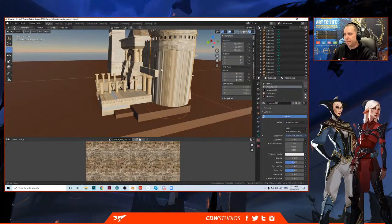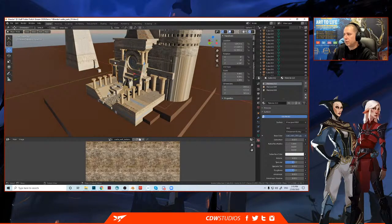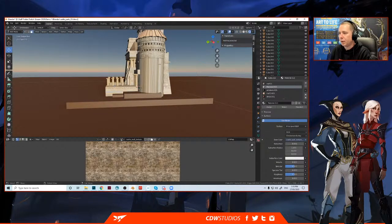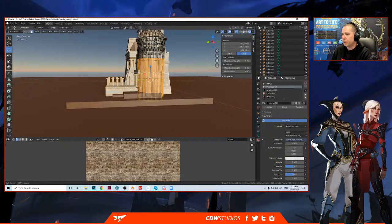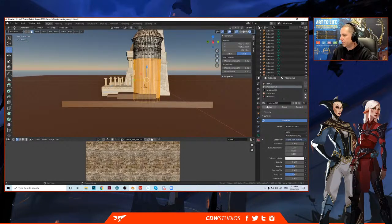Let's maybe put some. Yeah. What material is this one? Material 10? Guess. Material 10. Alright. Let's do this. Let's go tab. And just like that. Let's turn X-ray view on just so we're getting all of that. All right.